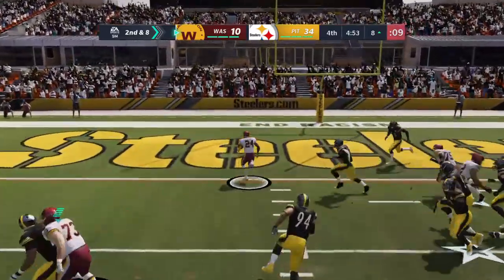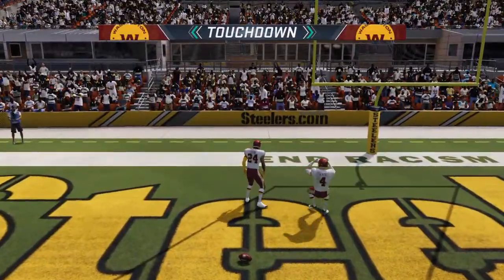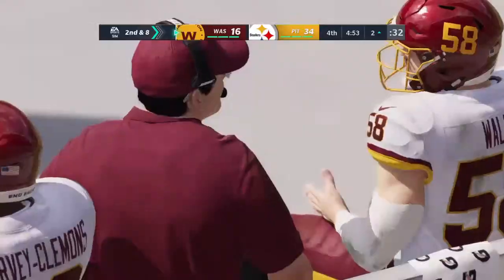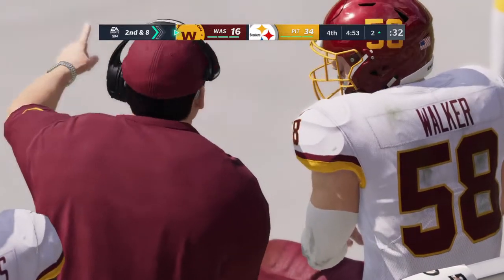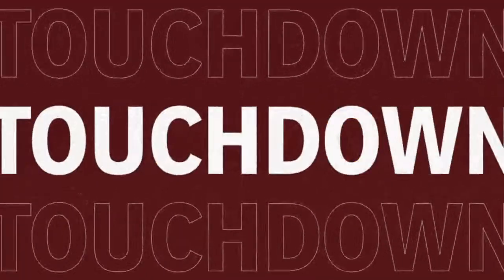And they give this one to the tailback. And he takes it in. Touchdown, Washington. An 8-yard touchdown run. And Washington able to cut into that deficit. And while no one on the offensive line will get the 6 points next to their name, they should be credited with this one. Tremendous blocking to get the runner into the end zone.